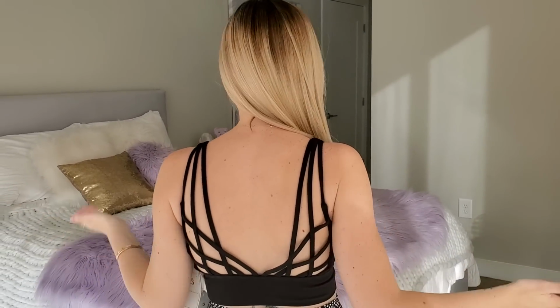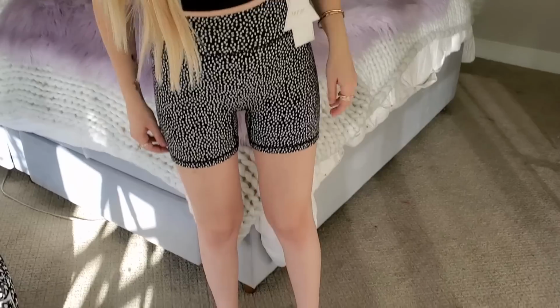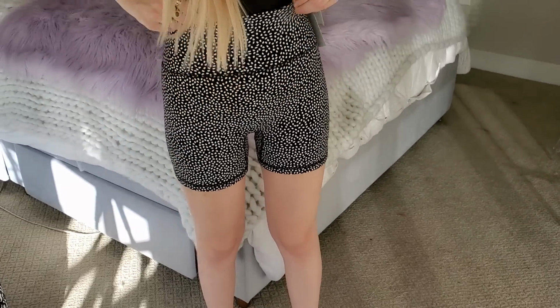Hey, you know what? I'm kind of obsessed with this. So again, it's the same sports bra as the first one. We already know I really, really like it. But these shorts, okay? The unexpected hero. They're adorable. I really love these shorts. Oh my god, they're so cute.